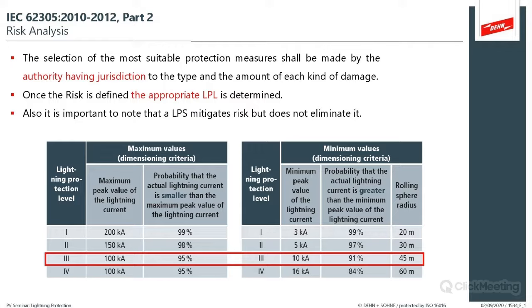But in general, lightning level 3 is recommended by the lightning protection standards for PV as a starting point. And that's purely because of the minimum value, 10 kA value. In South Africa, we've done a lot of studies on PV plants that have been struck by lightning. And we've seen in most cases that the lightning current is actually lower than 16 kA. So the lightning level 4 protection systems would have missed it on free field PV plants.